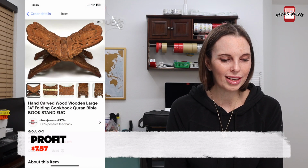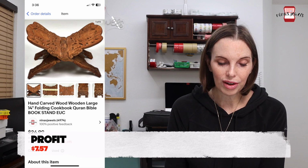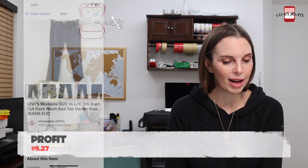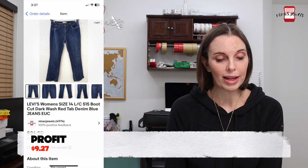Next up was a hand-carved wooden large 14-inch folding cookbook Bible book stand. We got this at a garage sale for $2 and it sold for $23.25.